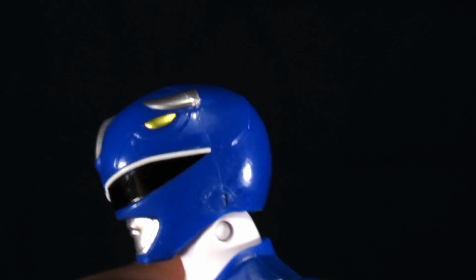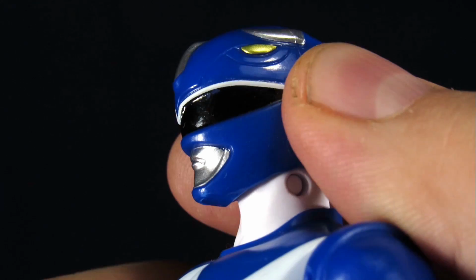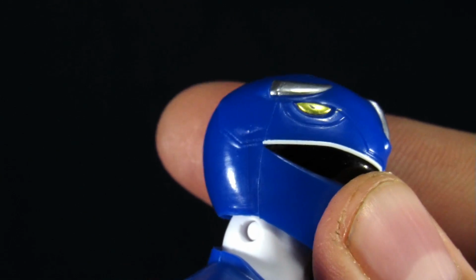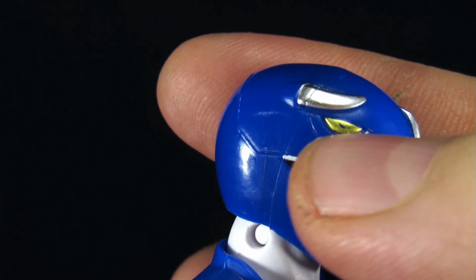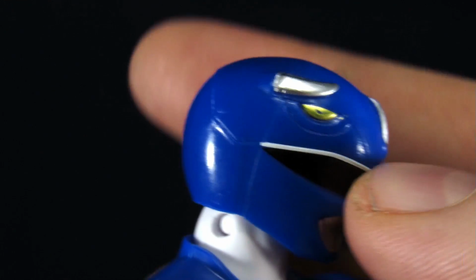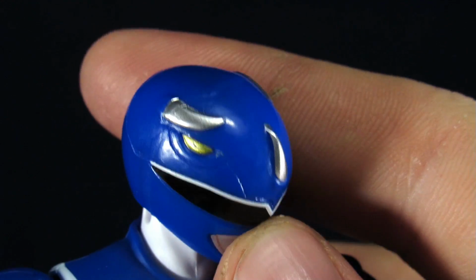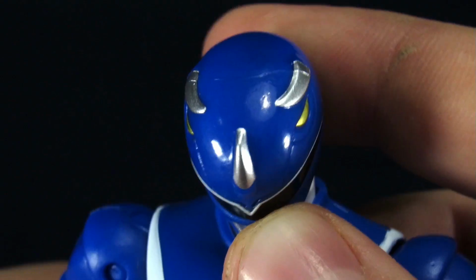Has that Triceratops appearance with some gold paint here for his eyes, and it kind of looks like you see a little bit of a pupil. This side, the gold's coming off just a little bit, which is a bummer to see right out of the packaging. But for being a $20 figure, I'm going to let that one slide for now.